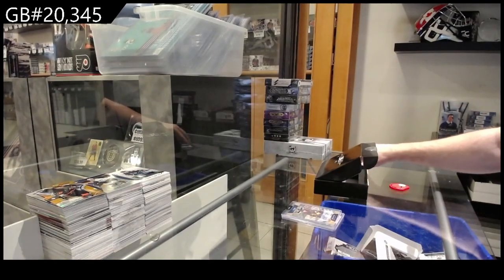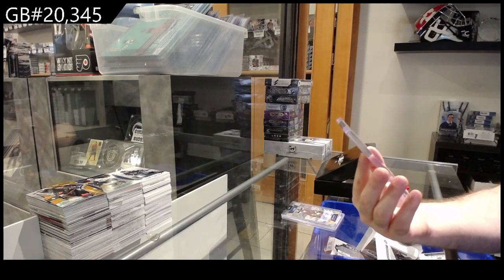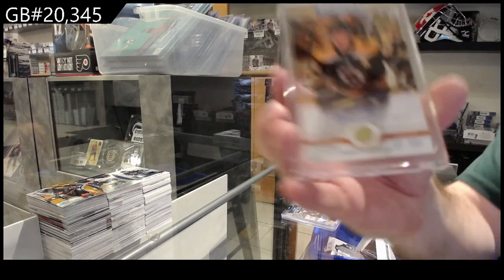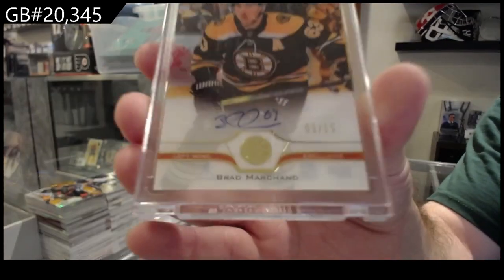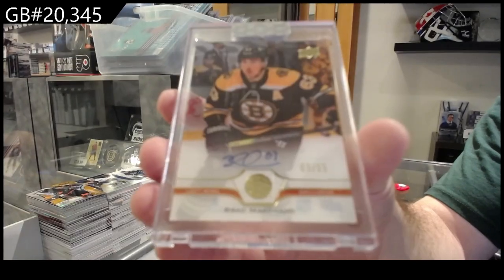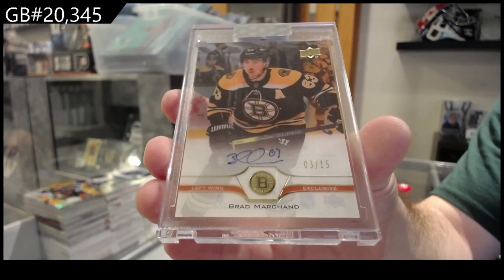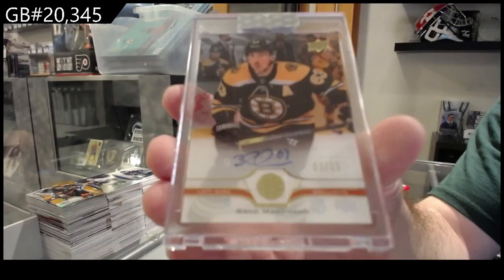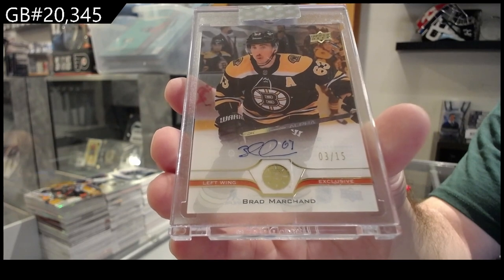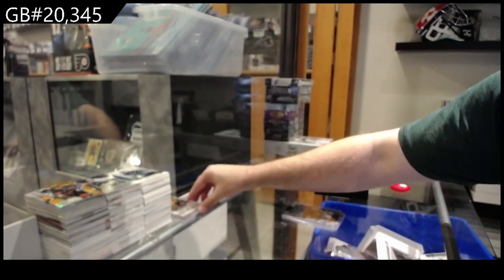And we finish off numbered 3 of 15 auto for the Boston Bruins, Brad Marchand. 3 of 15. Brad Marchand. That's a pretty solid one.